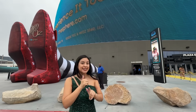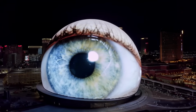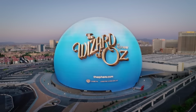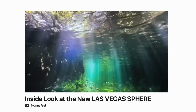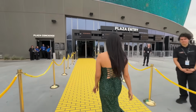So we are here for our next new spot, which is the Sphere. Okay, so no, the Sphere is not new. It has been in Las Vegas for about 2 years now, but today is a grand opening for their premiere of Wizard of Oz. When the Sphere first opened, they had a show called Postcards of Earth, which ran up until now, but now Wizard of Oz is taking over in its place. So right now we're gonna go inside and explore together everything that they have to offer.